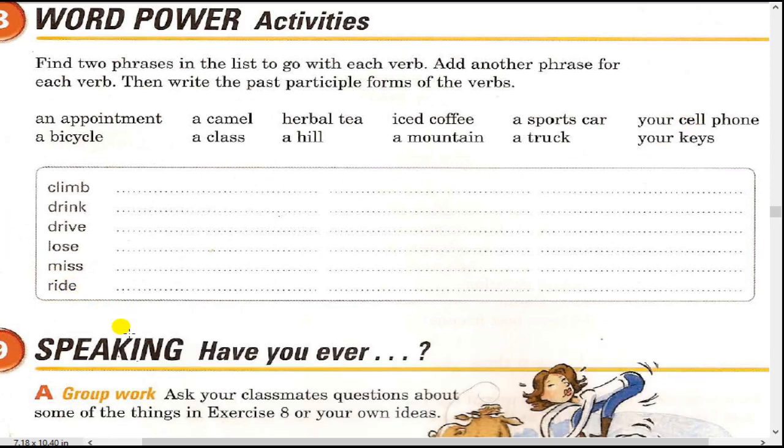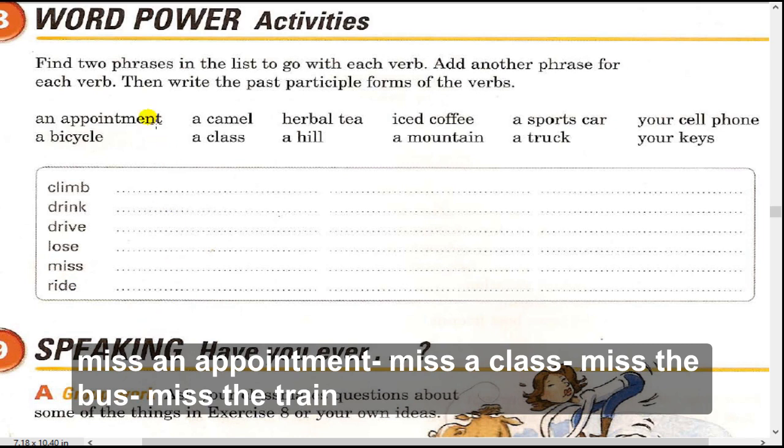Miss an appointment, miss a class, miss the bus, miss the train.